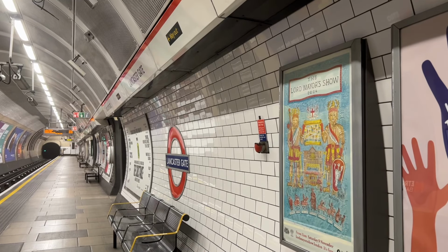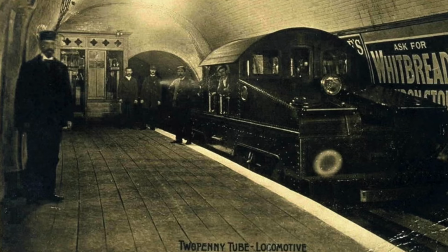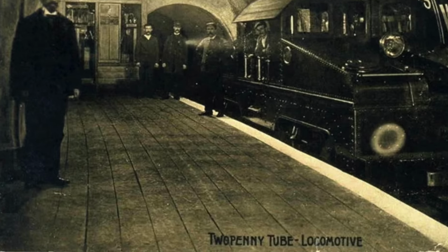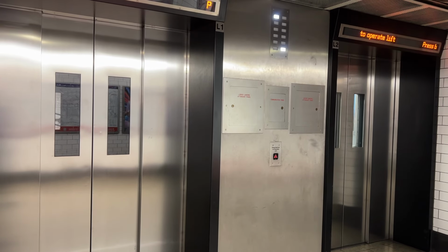The tiles at platform level have been replaced over the years, but the ones up above are original. When built, Lancaster Gate would also have had wooden platforms, which were later replaced due to the obvious fire hazard. The station has no escalators but uses lifts.